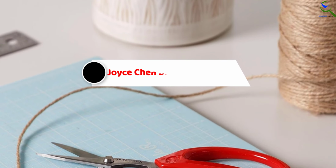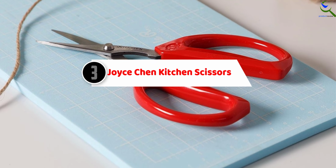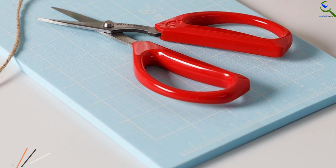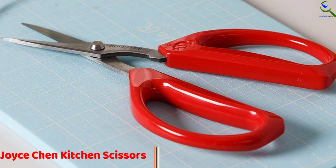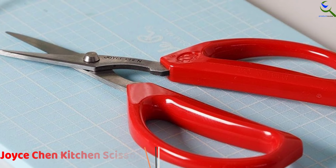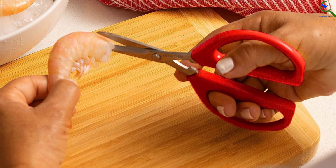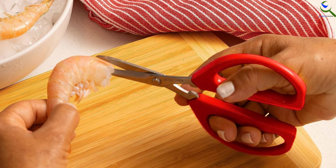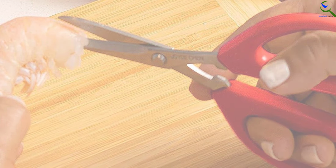At number 3, we have Joyce Chen kitchen scissors. These shears are helpful for harvesting herbs, deadheading and cutting flowers to bring into the house, DeVito said. The stainless steel blades are sharp enough to cut through chicken bones, and they're suitable for both right-handed and left-handed gardeners, according to the brand. The scissors have a 4.8-star average rating from over 1,700 reviews on Amazon.